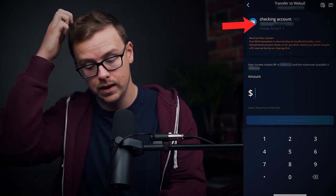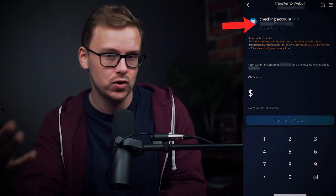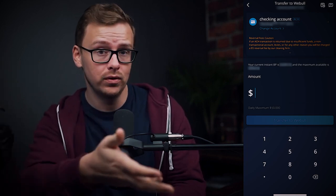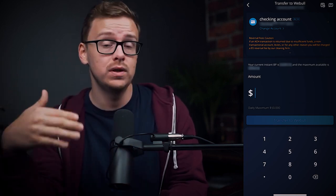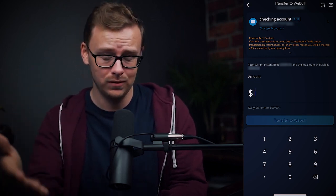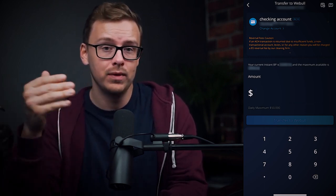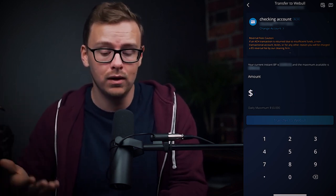Now, of course, I've already linked my bank account. The most common way to do it is the ACH transfer. That's the easiest and most common way to do it. It does take a few days for the actual funds to go through to the exchange. However, they will usually pretty much right away, within a few hours, and honestly, usually within a few minutes, they will give you access to a significant amount of your funds. It's kind of like the honor system. They'll give you that money expecting that the money is going to actually come through via your bank.